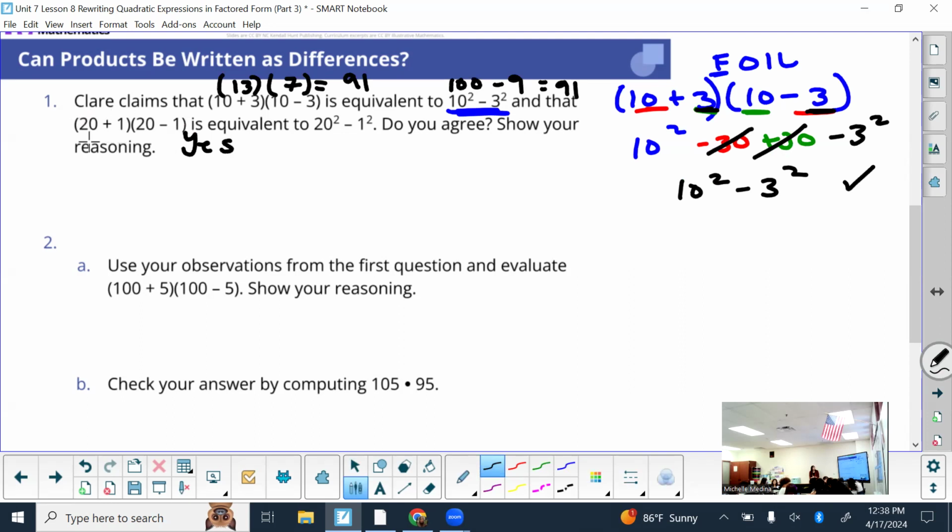Does it work for this one too? Did we check that one also? Okay, if not, let's check it right now. What's 20 plus 1? 20 minus 1? Multiplying together. 21 times 19 is 399. I think we did that in the warm up. 20 squared, what's that? What's 1 squared? And then if we keep that minus in the middle like that, it does give me 399.